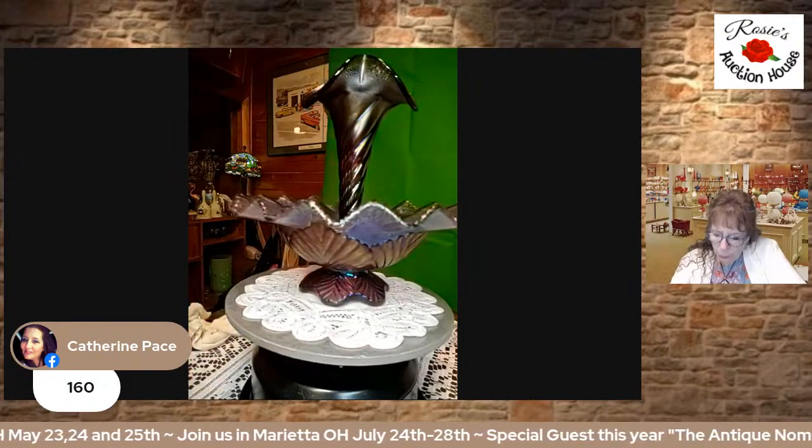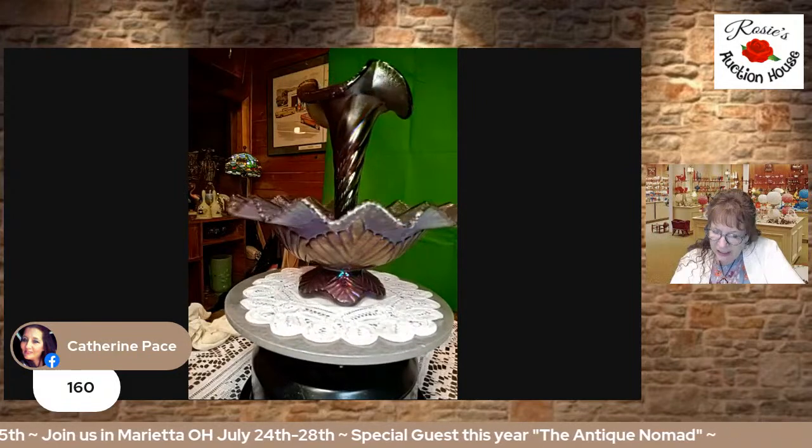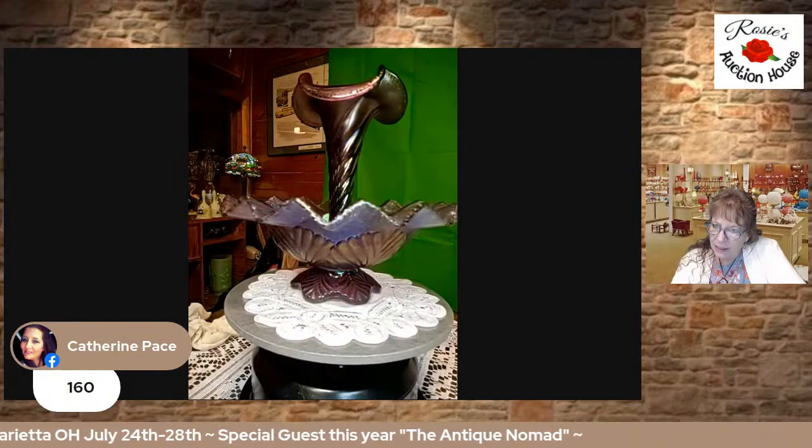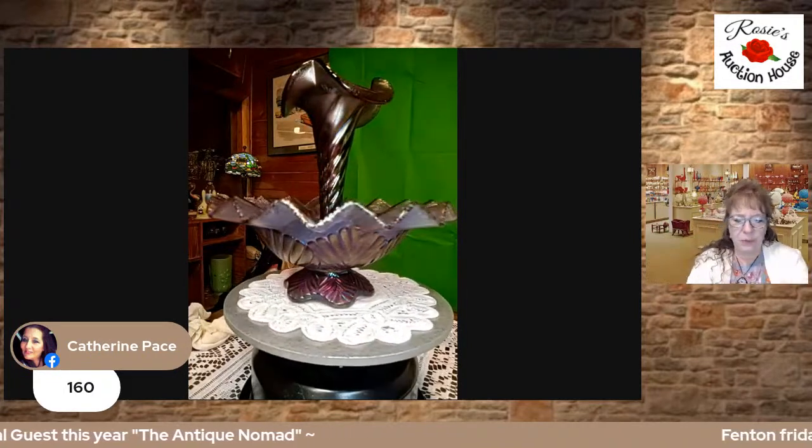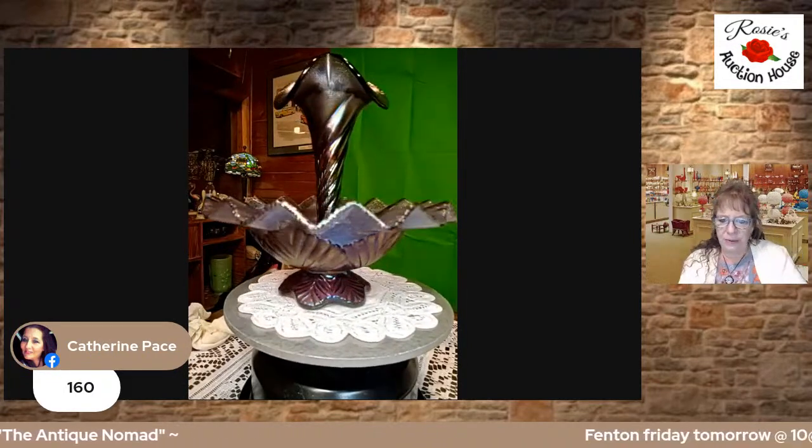We do have white epergnes, we have Spanish lace, and we have silvercrest. If anybody is interested in a big epergne, we'll get it out. We won't put it out unless you're interested.